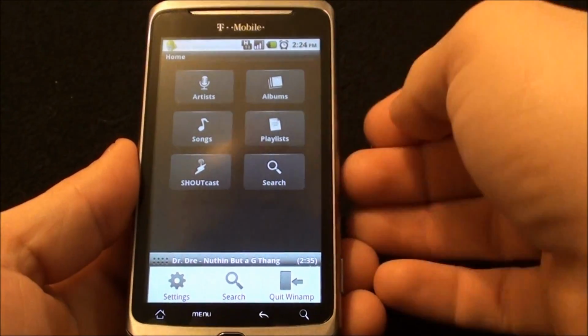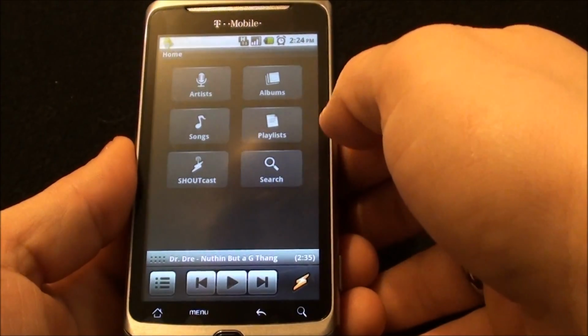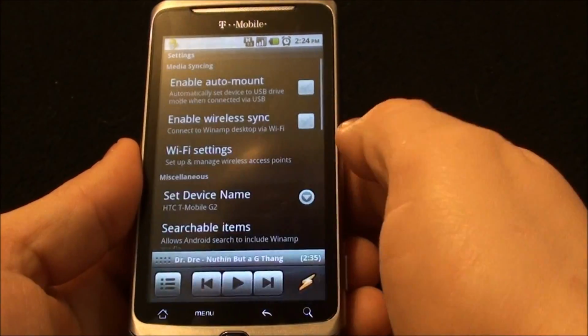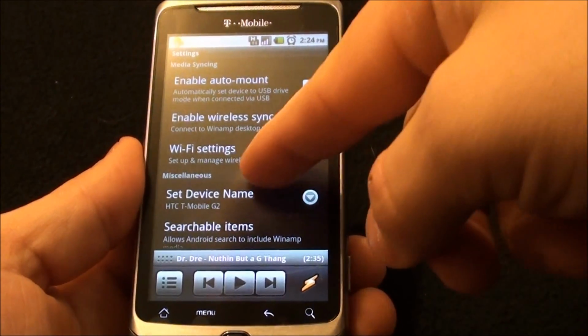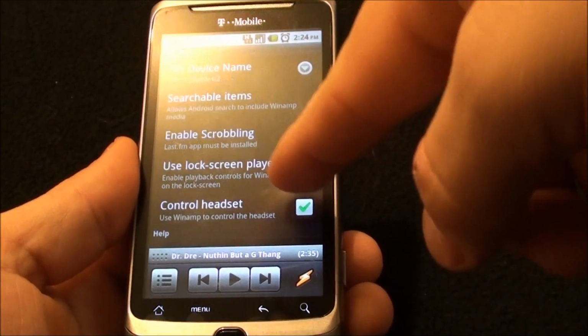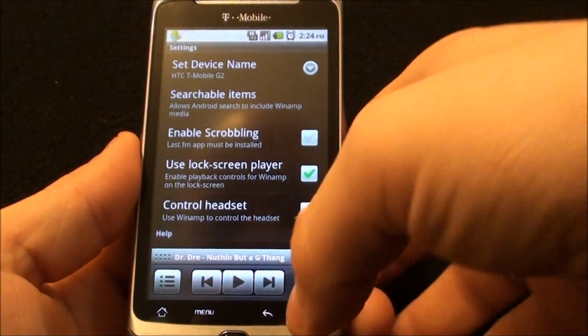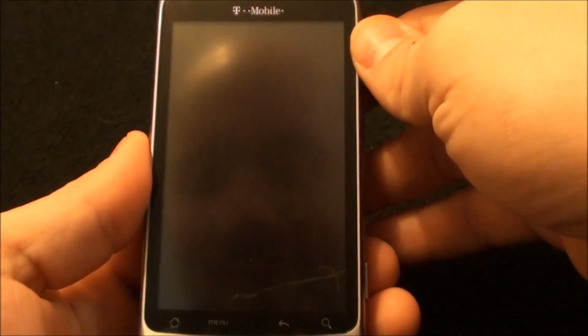Of course, it's a little slower than tethering through USB and copying your music, but it's nice to be able to do it wirelessly. Also, it has an option to enable auto mount for USB, and also it enables a lock screen player. It will take over your lock screen, and let me give you a preview of that.